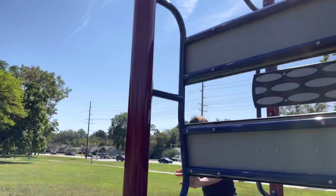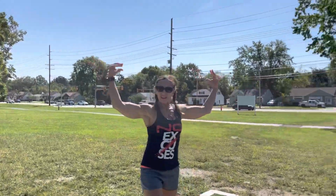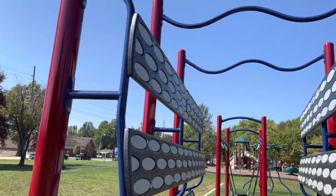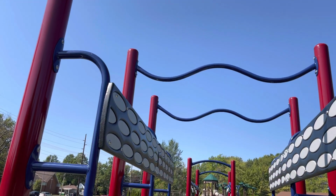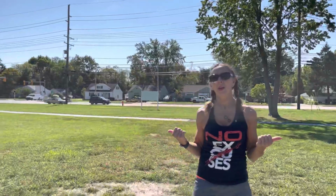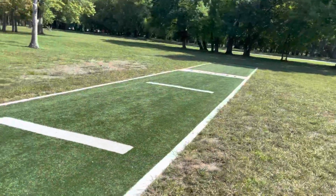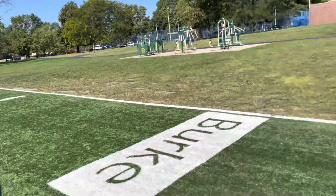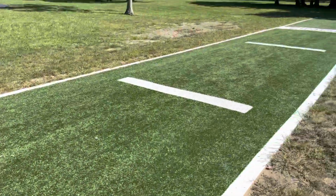But if you're advanced, nice job, babes. If you're super advanced, you could go up higher. You can see that these are not as slanted on the top. That's tough. Nice job. I love it. Great job, City of Parma. Yeah, this nice little sprint track here on AstroTurf is nice too. You could race each other. You could work on your 40-yard dash. Really kind of nice here.